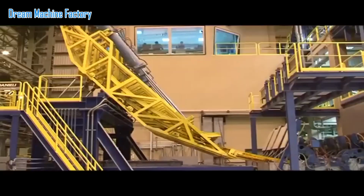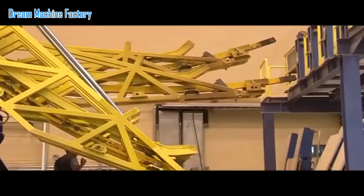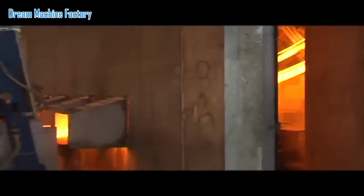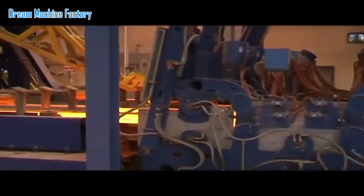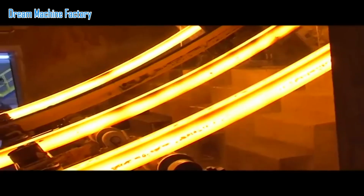Hadeed prioritizes environmental sustainability by installing advanced fume extraction and filtration systems that treat all emissions before they are released into the atmosphere, ensuring compliance with global environmental standards. The plant also includes a water treatment facility that improves production quality and helps conserve water through recycling.